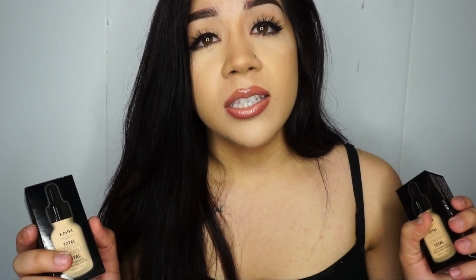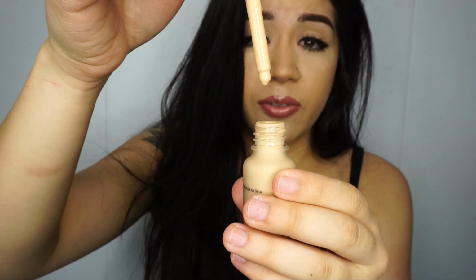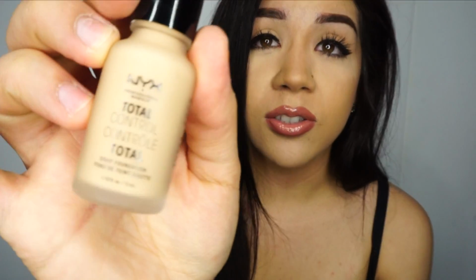This foundation, if you are new to it, you can choose the amount of coverage you want. It is like a dropper. What I like to do is I grab a flat brush and I'll start off with a few drops. You can see that. So I'll add 1 drop or 2, and then I'll put it on my face, swipe it, more drops, swipe it, and so on. And then you blend out your foundation, and if you want more coverage, you just keep adding more drops until you get the amount of coverage you want. If you really want to, you can do a very light coverage. You can also mix it with a foundation and it'll be like a BB cream. So that's why it's called Total Control, because you are in total control of the amount of coverage you want your foundation to be.